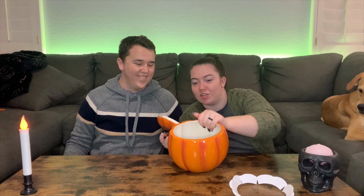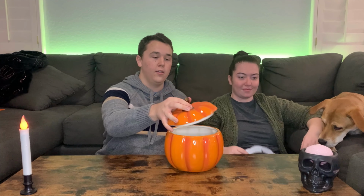Here we go. Okay, item number one, ceramic pumpkin. It is a cookie jar pumpkin. Just plain on the inside, glaze still on the inside. We like this pumpkin because it kind of fit our aesthetic. We always have these little pumpkins lying around everywhere. And we like that it was a cookie jar, so we could throw some candy in it.